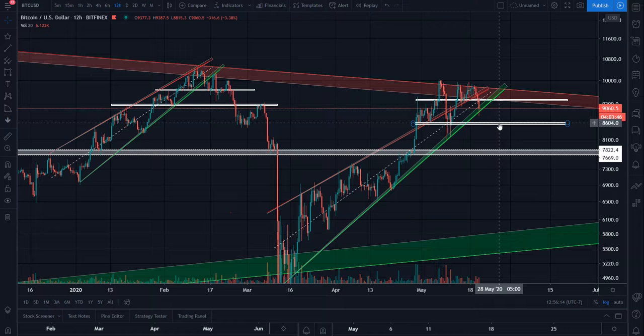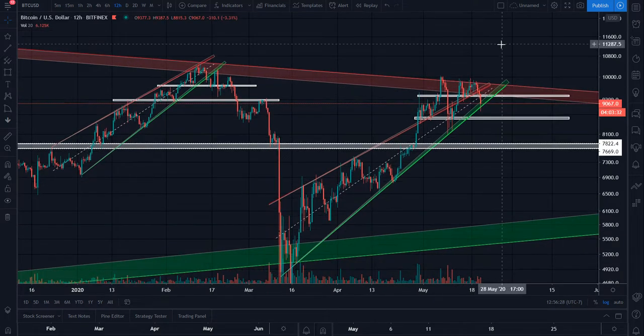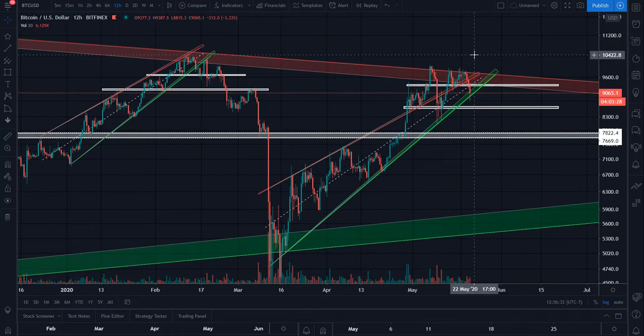I think $8,500 is going to be similar to the $9,200 zone back in the previous reversal, and then the 93 would be somewhat similar to the $9,700 zone in the previous reversal as well. So that's going to be the structure. I don't think it's ready just yet, but it does look like it is weakening. It does look like it is curving back to the downside. So that's going to be my view of the Bitcoin market.